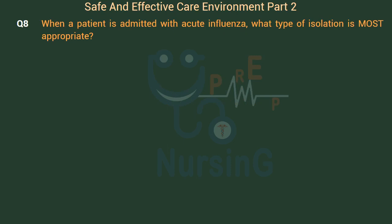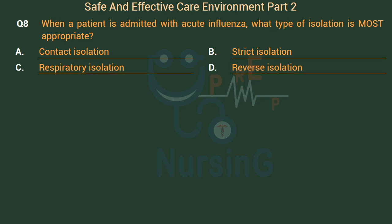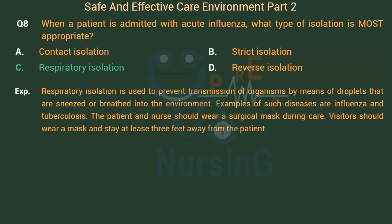When a patient is admitted with acute influenza, what type of isolation is most appropriate? Option A, contact isolation. Option B, strict isolation. Option C, respiratory isolation. Option D, reverse isolation. Right answer is option C, respiratory isolation.